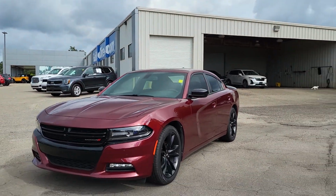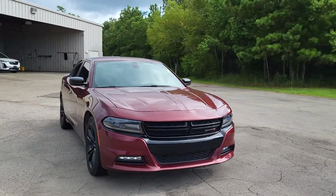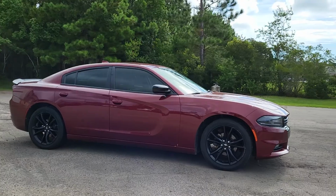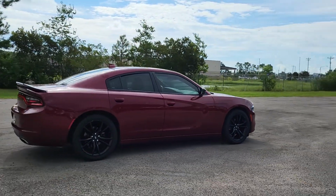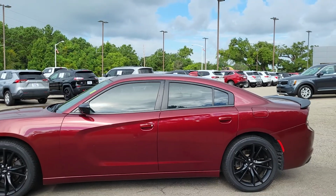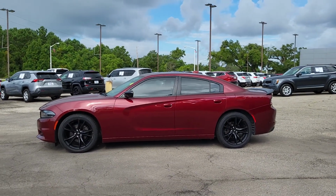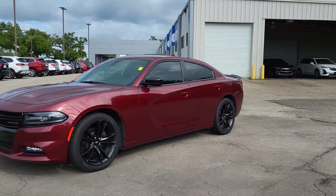Hey, this is our 2017 Dodge Charger SXT, maroon in color, with right at about 105,000 miles on it. Just wanted to make you a quick walk around video of the vehicle, and then we'll take a quick look on the inside in just a sec. Now, overall, the Charger is in pretty good condition. We just got it in not too long ago, so it has not been completely washed or anything just yet, but it does look pretty good.